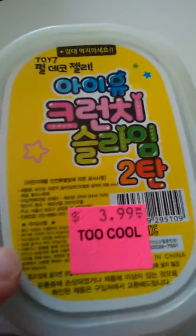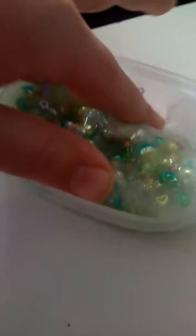So there's this one from the same place, and it's also Chinese. It's the same thing as the first one, just it has a different color pearl inside. Let's get on with the next one.